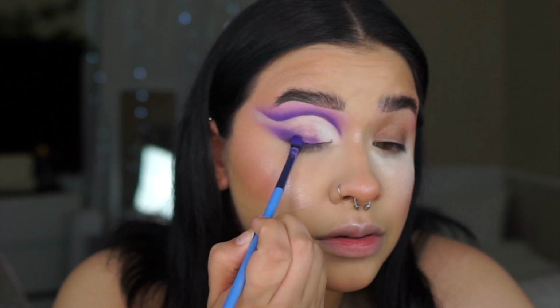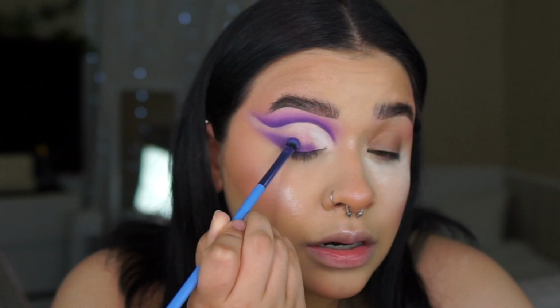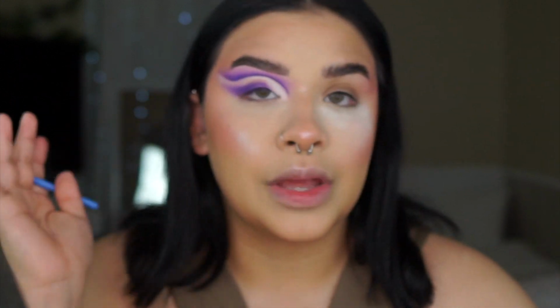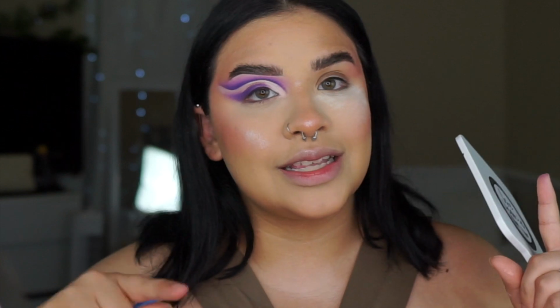Just to make it a little bit more dramatic underneath these shadows, because I do want it to pop a little bit more. So I'll be right back and then I'll show you my finished eye, and then we'll jump onto the lashes and the lip gloss. So I'll be right back, guys.